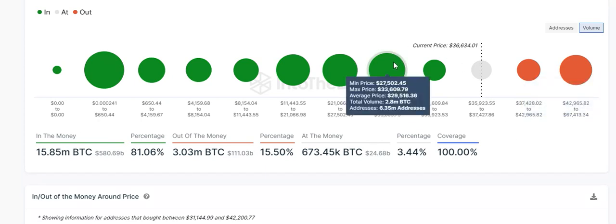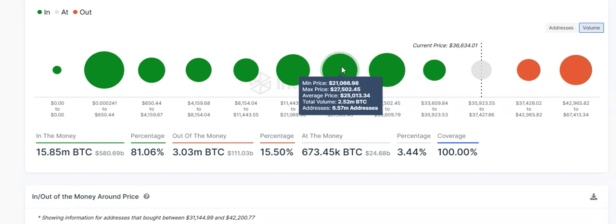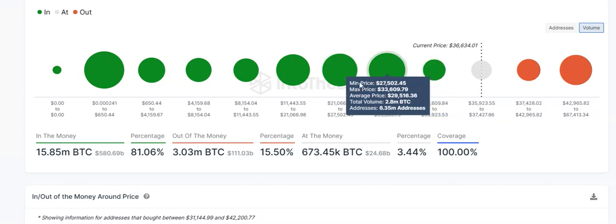Major support, we would look back to 29,516, and there's going to be 2.8 million Bitcoin, and then down to around that 25,000 at 2.52 million Bitcoin. So those are the main areas of support and resistance, the shorter term, and then the longer term that I want you to put on your chart so you can really watch them.